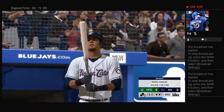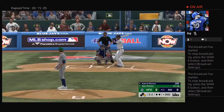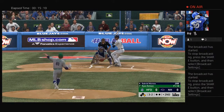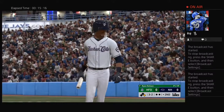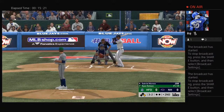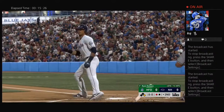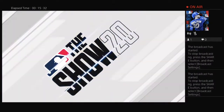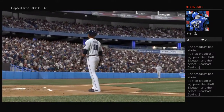So a full count now. Full count. A little late on the fastball, but he's able to spoil that one off, and he'll get another chance. And he can only battle for so long as he's finally set down here after an 8-pitch at-bat. Just flat out froze him there. Nothing too deceptive about that 4-seam fastball, so I think he wasn't expecting it at all.